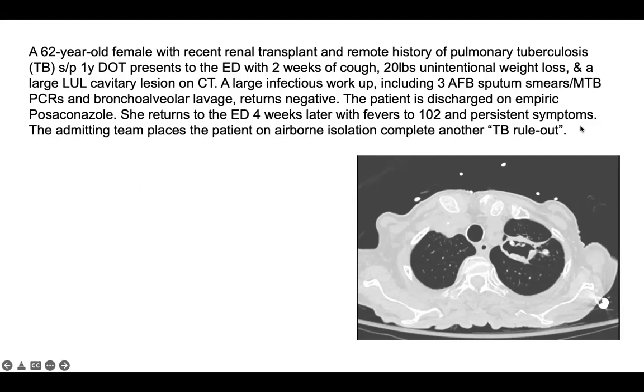The patient is discharged on empiric posaconazole. She returns 4 weeks later with fevers to 102 and persistent respiratory symptoms. The admitting team places the patient on airborne isolation to complete another TB rule out.